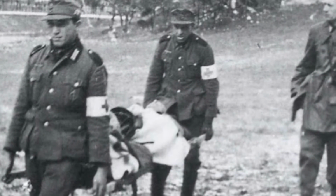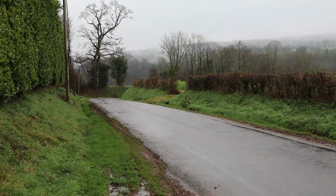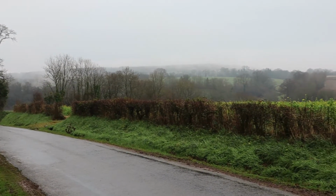And while they were on the way back, they came under fire, and one of the German stretcher bearers saved Sergeant King's life by throwing himself over his body, and he took a bullet in the back. They rode down to the bridge and Mont Pinçon in the distance.